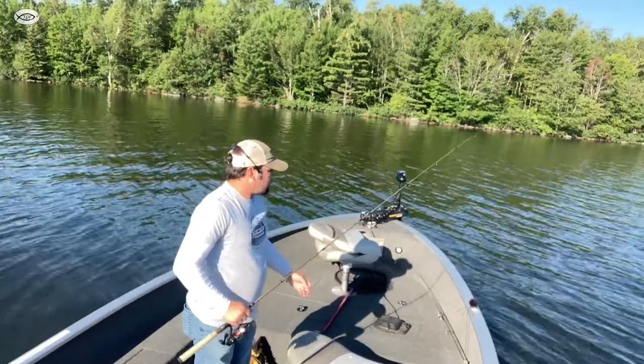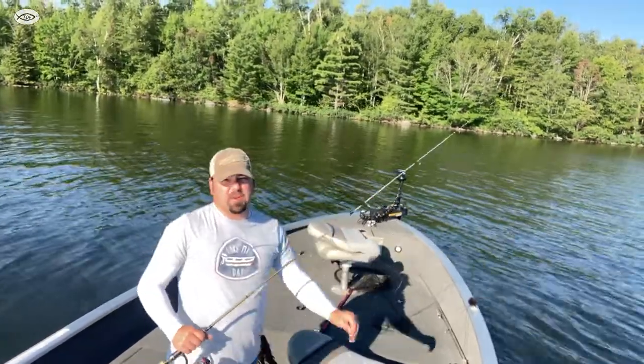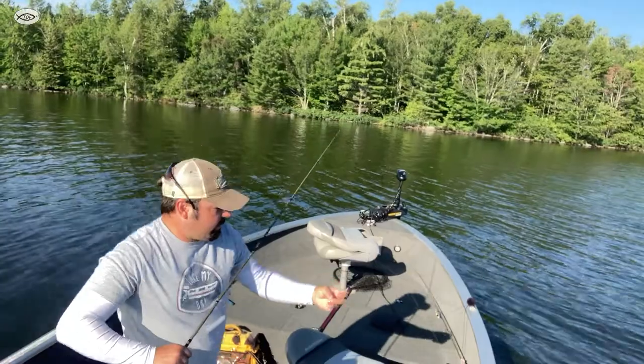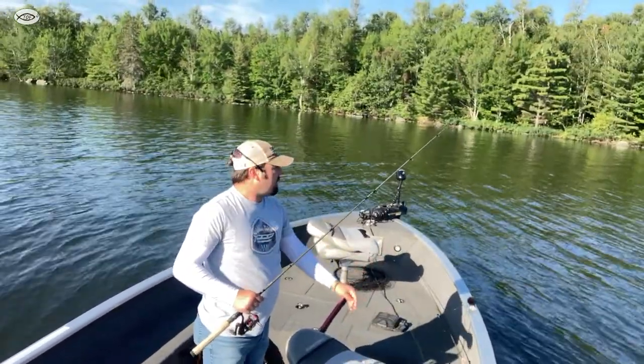All right, we're gonna try hitting some of this weed edge that I found on the satellite. And we're just gonna stick with Old Faithful. This is the lure I highlighted on the last outing. The Charlie Brewer Sliders plastic with a willow spoon on it.